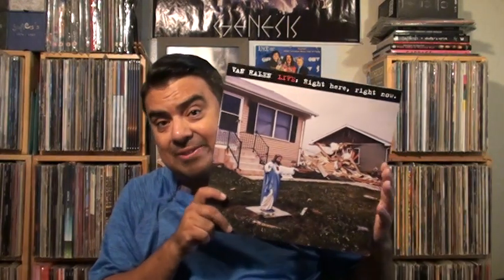However, I do love the mix on this. It is a great sound mix. It sounds great on all my speakers. It pounds. It really pounds. And I really dug this.